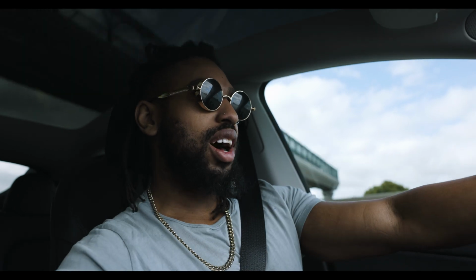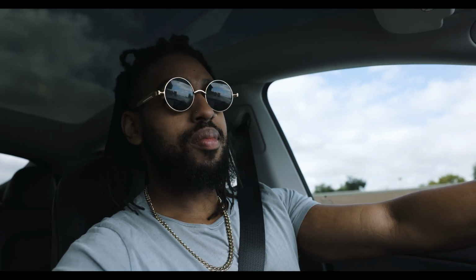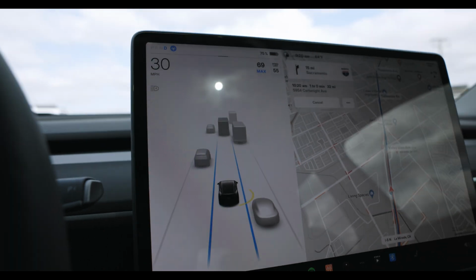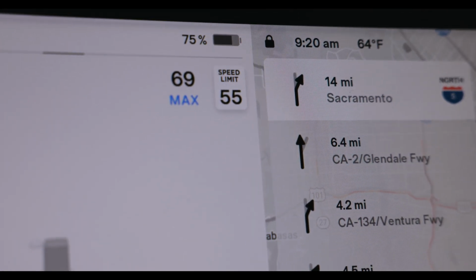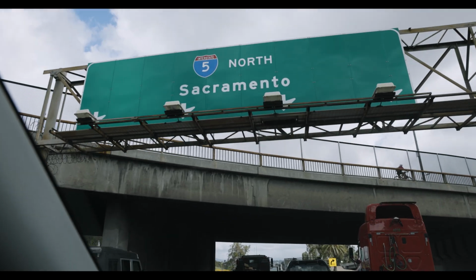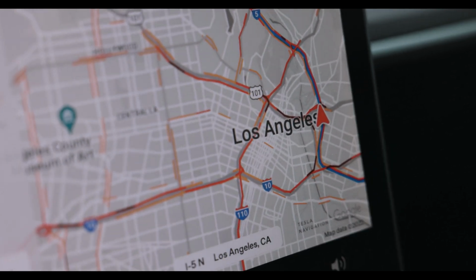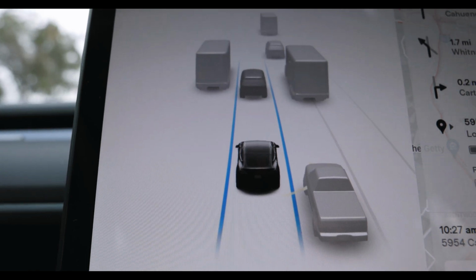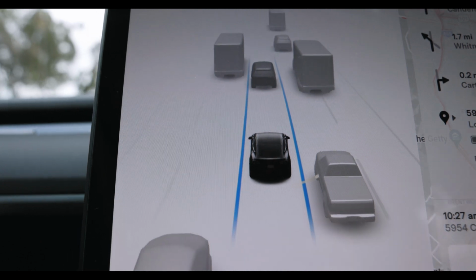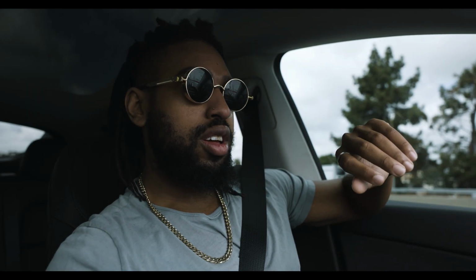So right now I'm driving out to LA to get this thing ceramic coated. I'm super excited, and super excited for you guys to see the process. We're getting a little bit closer to LA, to the location where I'm getting it ceramic coated today. I actually got the vehicle washed yesterday, so it shouldn't be too dirty for the process here.